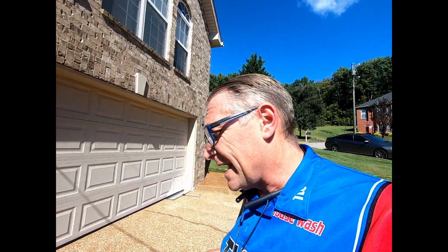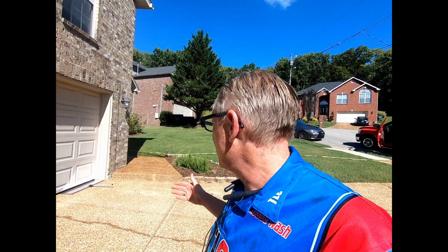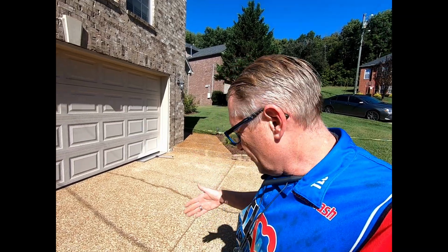Dries fairly fast. I still do a 24-hour walk time and a 48-hour heavy time just to make sure that it has time to cure and bond. But already sprayed that. We're prepping this, blowing all the excess air off, and now I'm about to spray this. Tim Moore, TLC Pressure Washing.